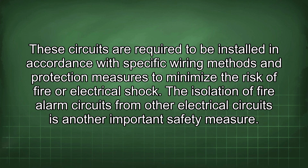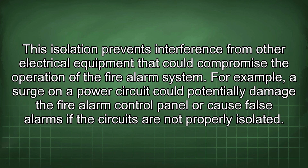The isolation of fire alarm circuits from other electrical circuits is another important safety measure. This isolation prevents interference from other electrical equipment that could compromise the operation of the fire alarm system. For example, a surge on a power circuit could potentially damage the fire alarm control panel or cause false alarms if the circuits are not properly isolated.